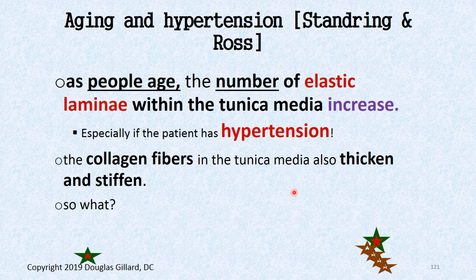Now, everything I kind of talked about, aging and hypertension, but here it is in stone. Remember, that stuff I talk about that's not on slides, it won't be tested. I won't write a test question unless it comes from these slides.